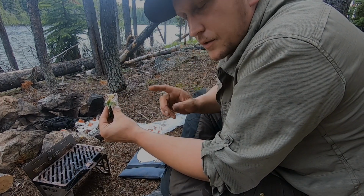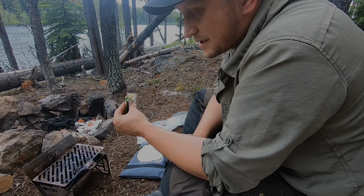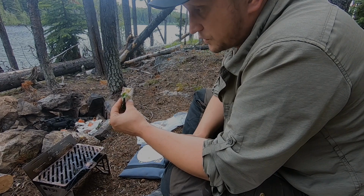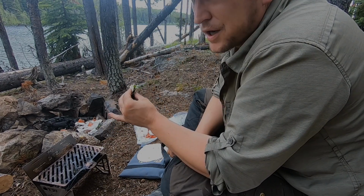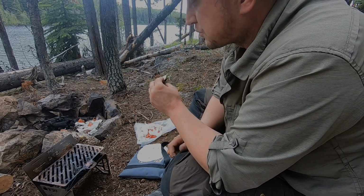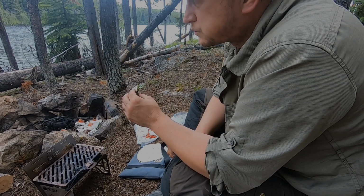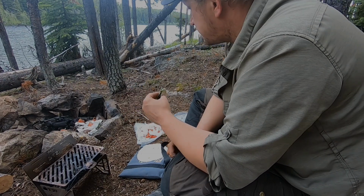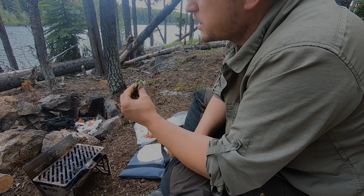Having these tortillas out here gave me an idea. I could use the griddle plate and do quesadillas. I could do real good quesadillas. Next time I'm out with the Spark, I'm doing quesadillas 100%. I'm going to pre-cut up the vegetables, separate them, and put them in Ziploc bags. Make it a lot easier than filling my tomatoes and onions with dirt, but a little more protein.